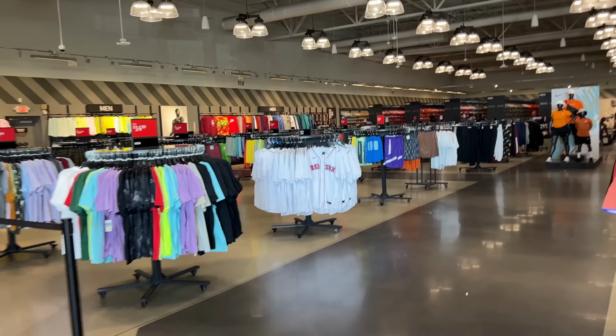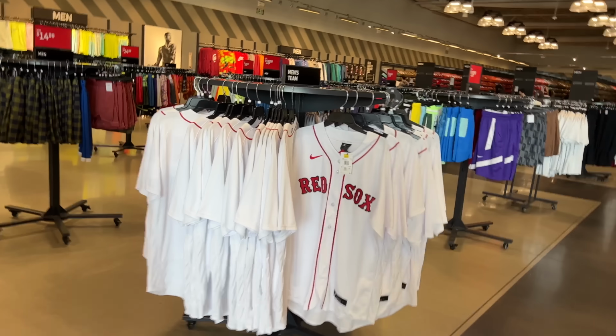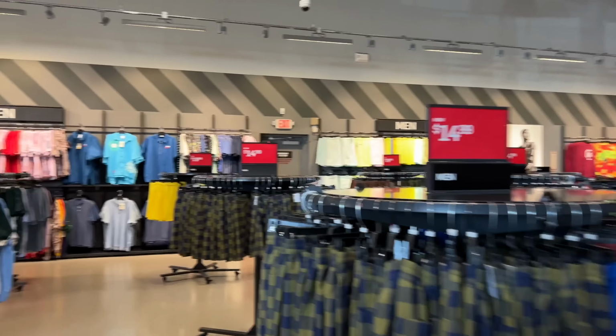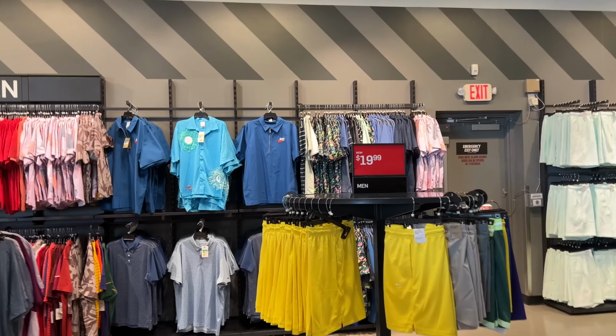Guys, there's no one in the clothing section. Everybody's in the back. Ooh, look at this Red Sox jersey. Oh, it's going for 100 beans. No additional discounts. $14 shorts rack. $19 shorts rack. These are hitting for 30. Am I mad at them? They're kind of stiff though.